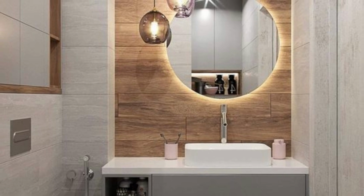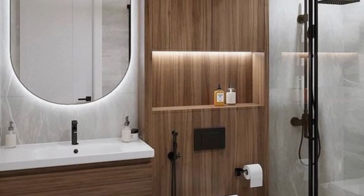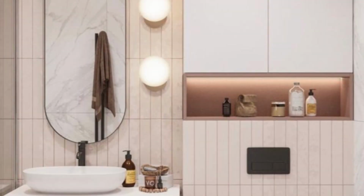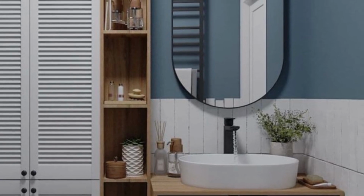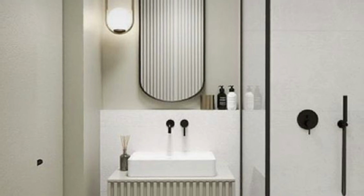elegance to the bathroom. In summary, IKEA bathroom mirror cabinets are a fantastic addition to any bathroom, offering a blend of practicality and style. Their space-saving design, variety of finishes, and hidden storage make them a smart choice for those looking to optimize their bathroom space and maintain an organized and appealing environment.